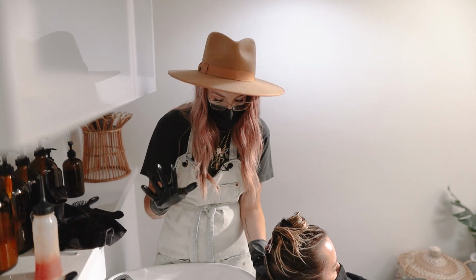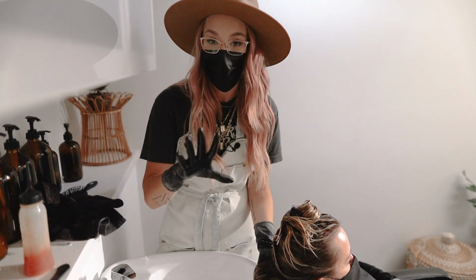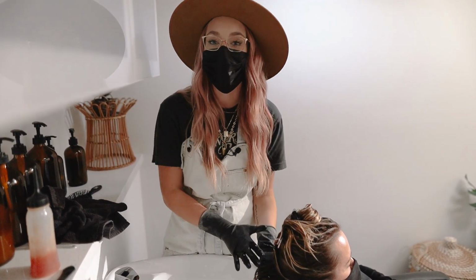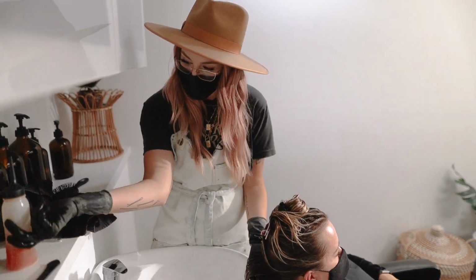All right, so we are going to apply her toner, and I always like to start in the bottom quadrant because if it processes too long, first off, it's in the bottom, but secondly, usually the hair is a little bit warmer here. So we are going to start in this bottom section and then work our way up to the front.